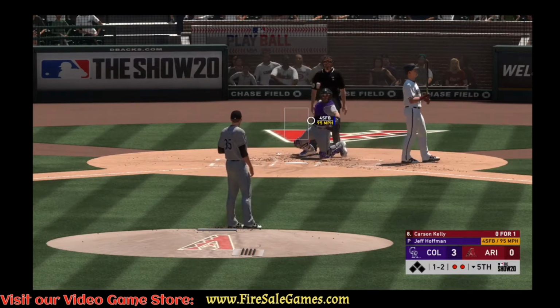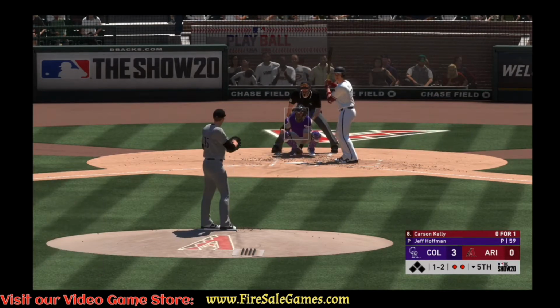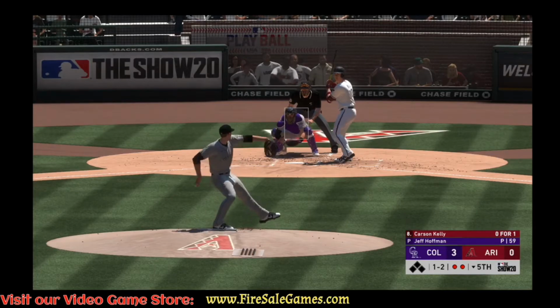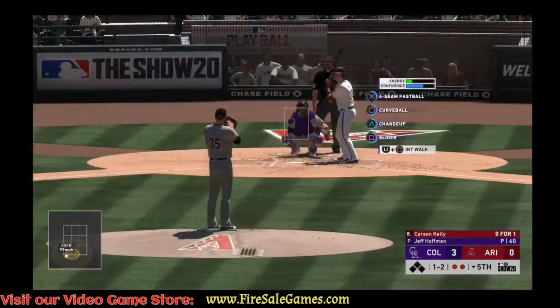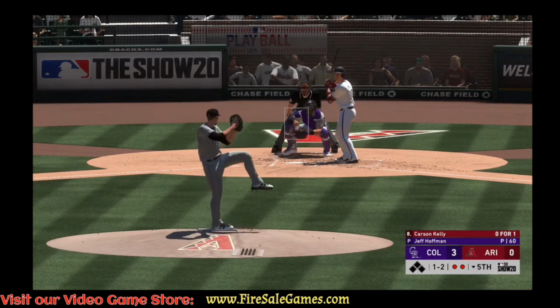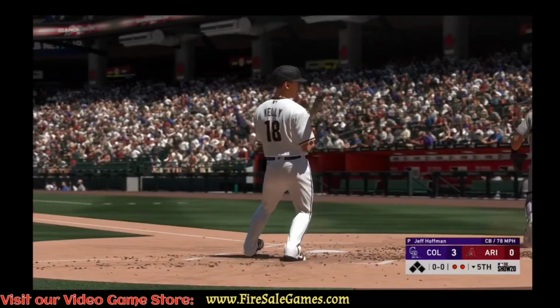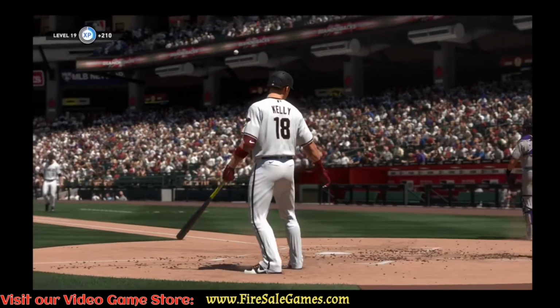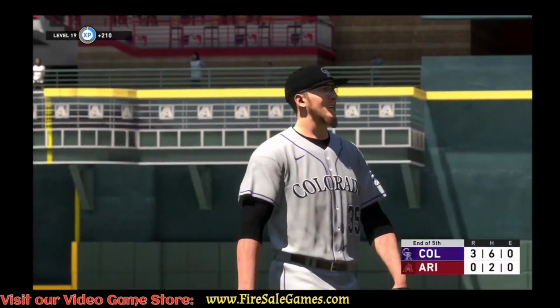Inside, as that perhaps will back him off a bit. 1-2. Hit hard to the right side, but foul, so we'll see if he can straighten that out. Curveball locks him up. Strike 3, and that's the 3rd out. Diamondbacks down in order. They trail it here 3-0.